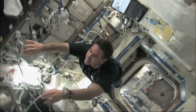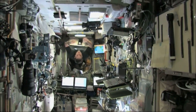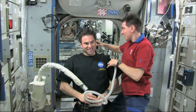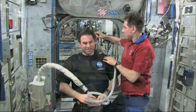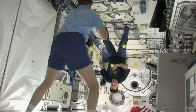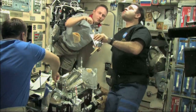Chamitoff would spend the next 6 months aboard the International Space Station, the first 4.5 with 2 Russian cosmonauts. And he got to know his celestial home very well in zero gravity. Life up there is really surprisingly comfortable. If there's anything that's surprising about the whole mission, it's how adaptable we are as a species, and how comfortable it could be to live in that environment.